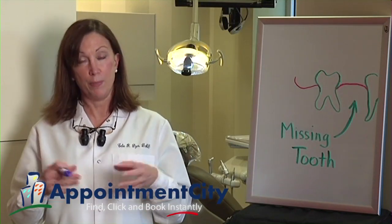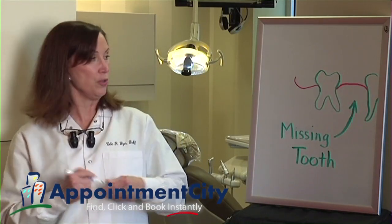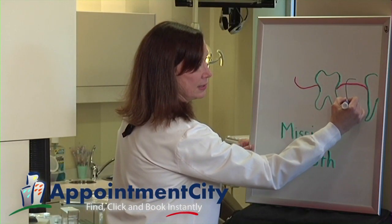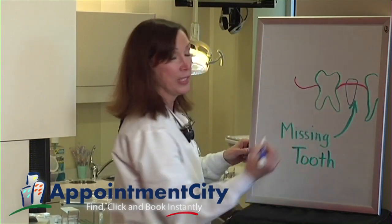The highest tech solution for filling that space where there's a missing tooth is with a dental implant. Usually that would be made of something like titanium, covered in a special coating so that the bone actually sort of grows into that, and it's like replacing the root of the tooth. A dentist or an oral surgeon would place this kind of like a little screw into the bone through a little incision in the gum.